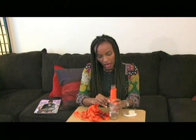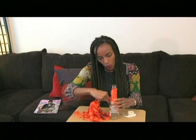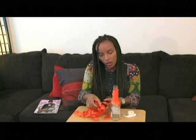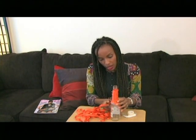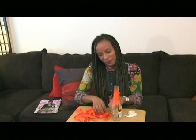The other thing that's great about this is that most of the ribbon will still be usable. So if you want to take it off and use it for something else and wrap a gift with it at some point, it'll still be fine. The double stick tape doesn't leave any sticky residue on the ribbon, which is what I love because I'm all about reuse and saving money.